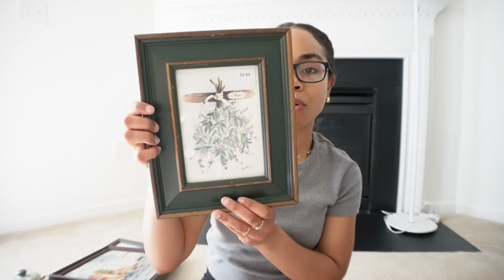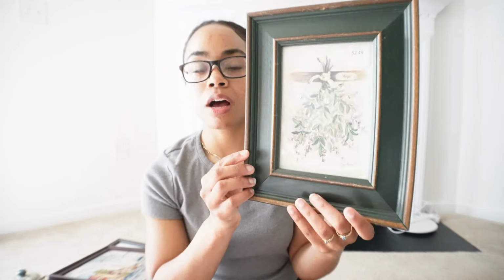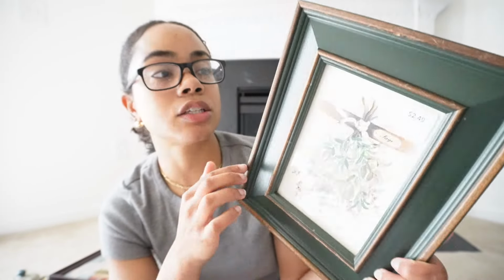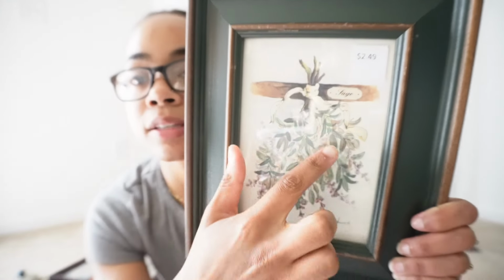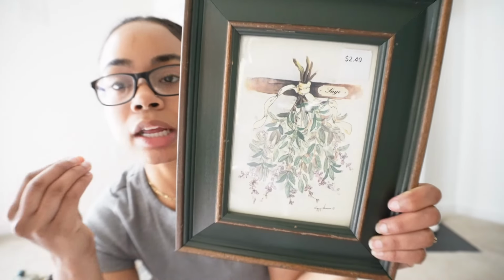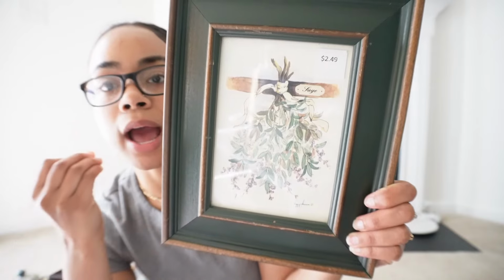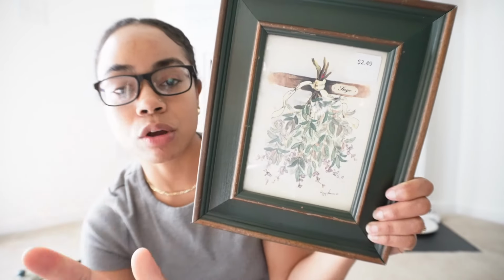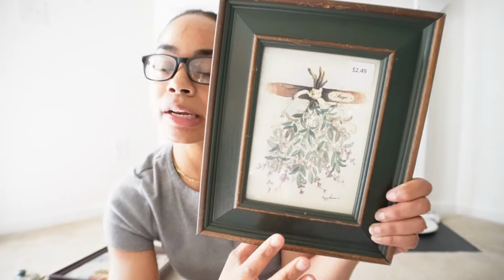And then the last thing that I got was just this very simple picture of sage. I thought that the colors of it were really beautiful. It's this green tone with the wood accent. So again, bringing in that green and then those warm accents that are warming it up and bringing in those warmer elements, which I'm really, really loving. And it has some purple in it. It's just really, really pretty, really simple.